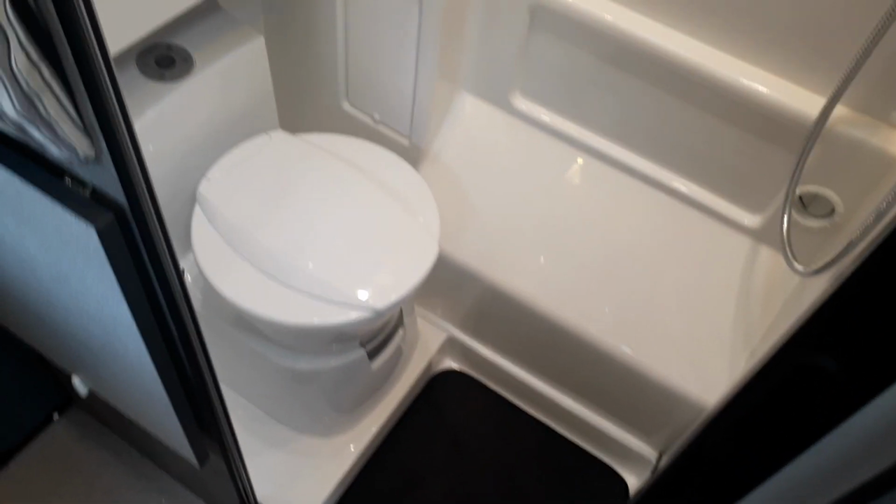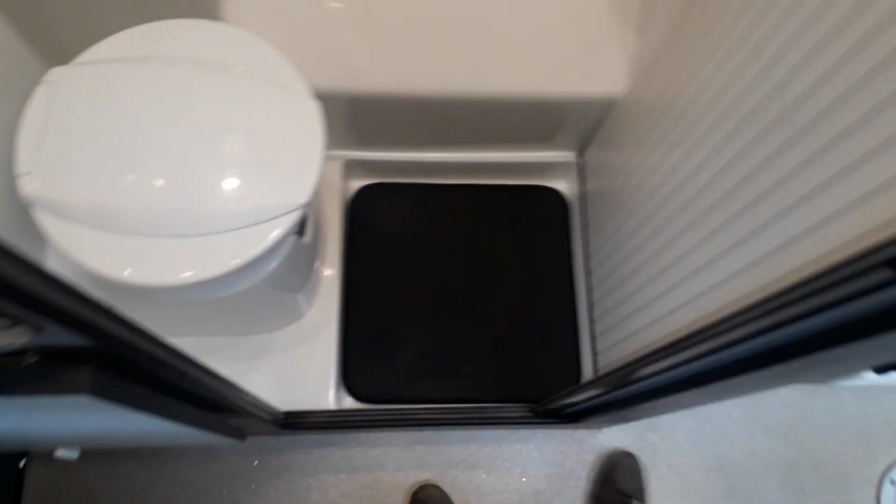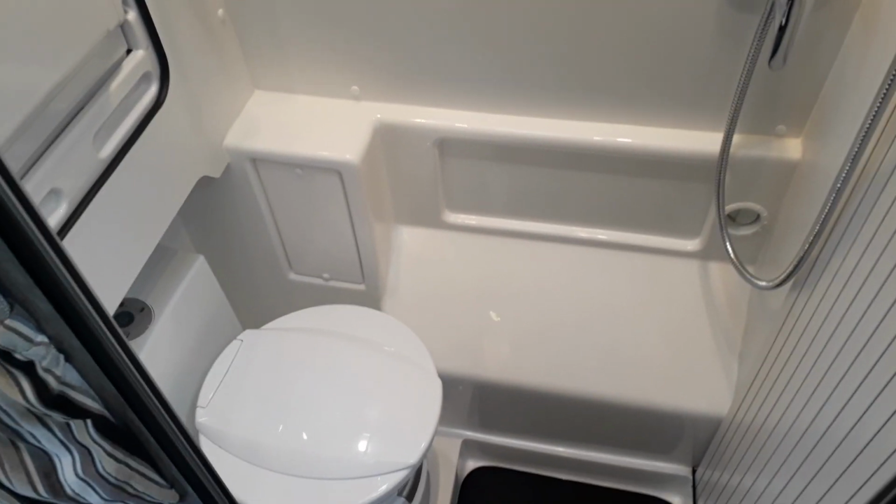And finally, we go into the bathroom now. You wouldn't think a van of this size would have a proper bathroom, but it does. It's got as good a bathroom as any larger van conversion you're likely to see, really. So it's very light in there, absolutely immaculate. We've not cleaned this van since it's come in. It's absolutely mint. So we've got a flip down sink, which makes the best use of the available space.